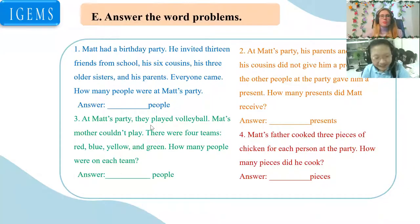Okay. Matt had a birthday party. He invited 13 friends from school, his 6 cousins, his 3 older sisters, and his parents. Everyone came. How many people were at Matt's party?